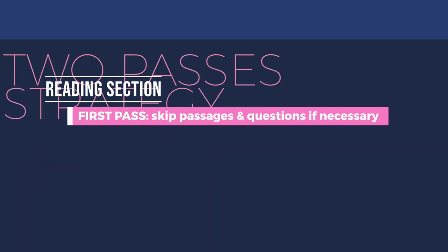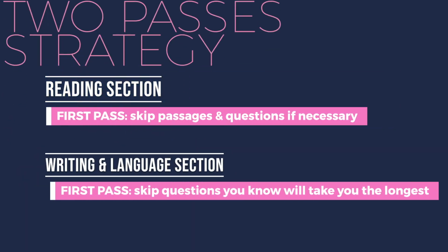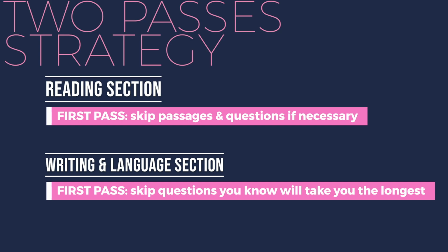In the writing and language section, you want to take a similar approach to the reading section on the first pass. If you know from experience that time is tight for you on this section in the SAT, then plan to skip a handful of questions and come back to them if time allows. Always keep in mind that there are easier questions waiting for you at the end of the section and at the end of the passage.